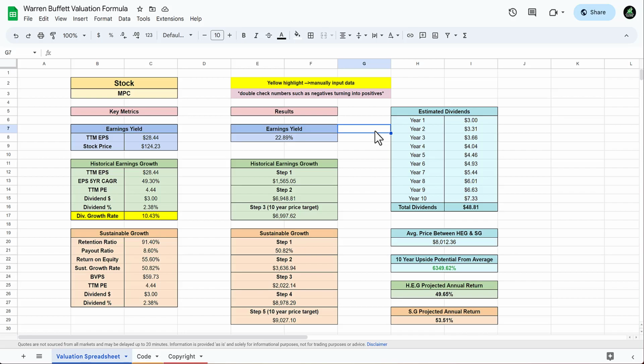You have to go through the actual raw data in the companies. You got to look through more than just numbers, okay? You got to look at the actual company. But just looking at it from this information for the simplicity and to show you how this works, MPC, we get the earnings yield. 22.89% is a very, very high earnings yield. It's almost like too high, like questionably high. But we'll take it as a good sign for now because it does not have any triggering things.